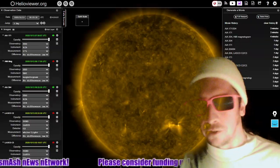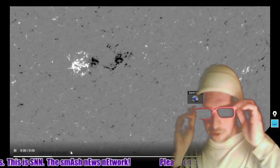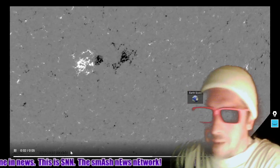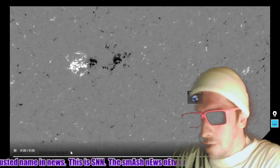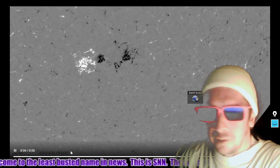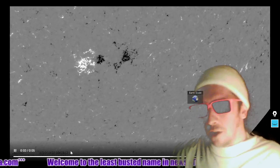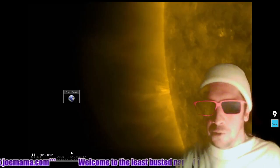And let's do some custom HelioViewer movies. Here is a close-up of former Sunspot 2775's magnetic fields. That is a northern polarity in the leading part and a southern polarity in the trailing part. It's been a cycle 25 sunspot, but now it's decayed to a plage.